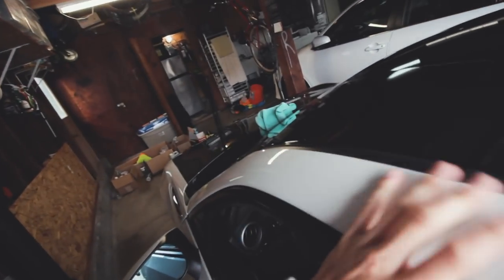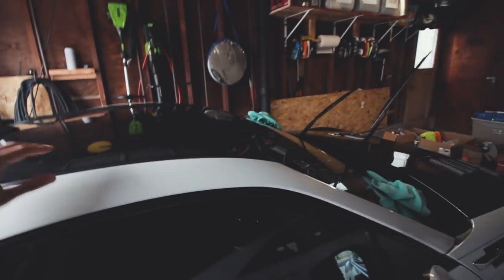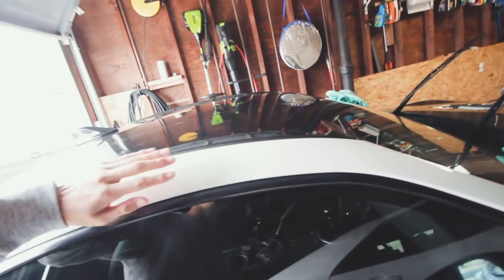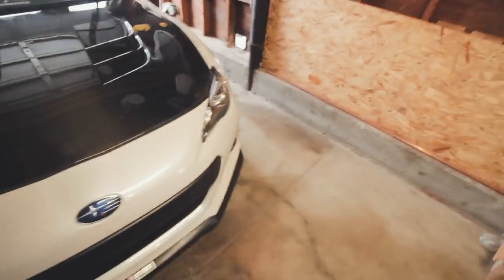Currently claying the car. This side's not clayed. If you could hear that, it's still rough. But this side is super smooth. Although the orange dots are still there. So I'm pretty sure polishing it will get rid of it. I'm feeling around, there's nothing on the paint. It might be on the layer of clear coat. But when you polish, you're gonna take a little bit of that layer off. So it'll be all good.